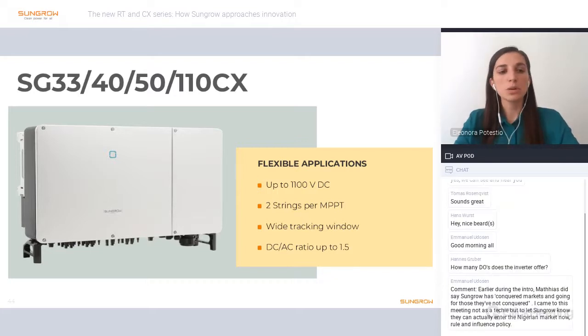But of course, if you need to increase the DC-AC ratio and you want to connect additional strings to the trackers, that's no problem. You can also do that. You just have to install a Y adapter. So in that way, you can install more strings and allow more flexibility in the planning phase.